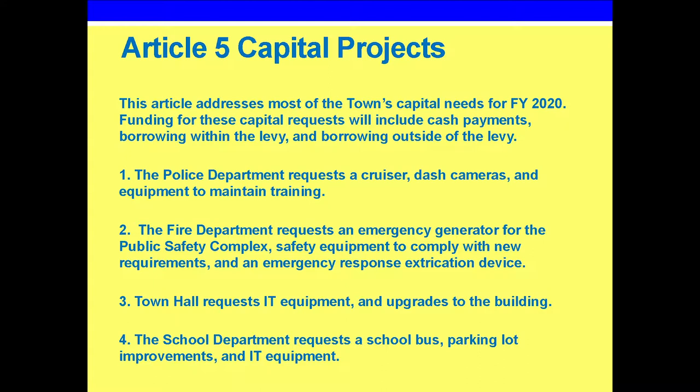Chief, do you have anything you can say to that? Why is this in capital as opposed to the operating budget? The first time that I put it in, I was just told to put it in capital. It was over the $10,000 mark, so that's where we put it. Yeah, that would make sense. If it's over that 10,000, then it goes to capital.